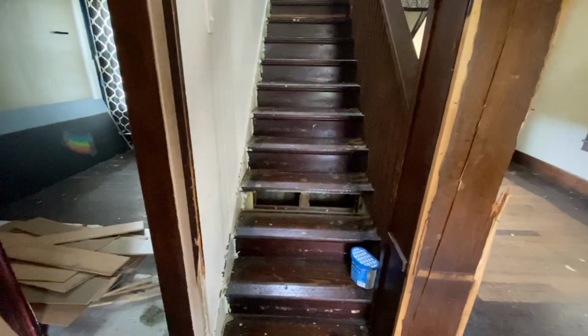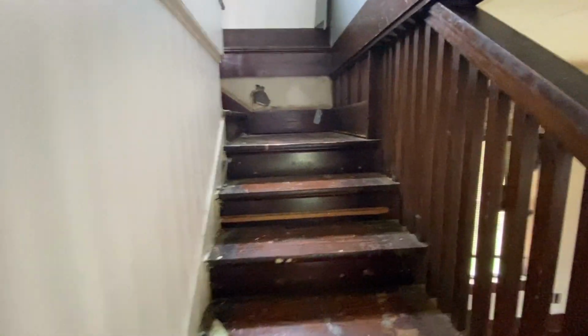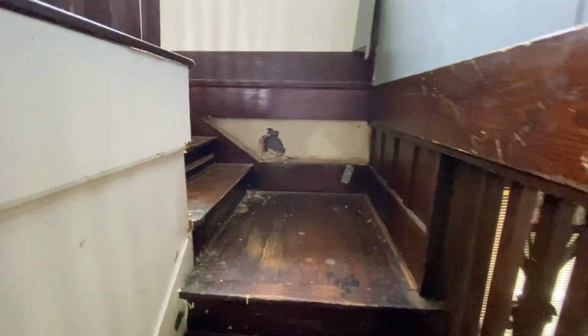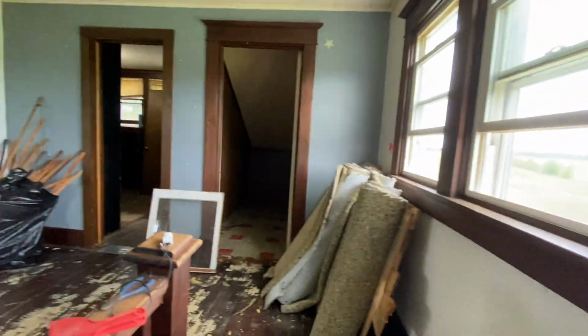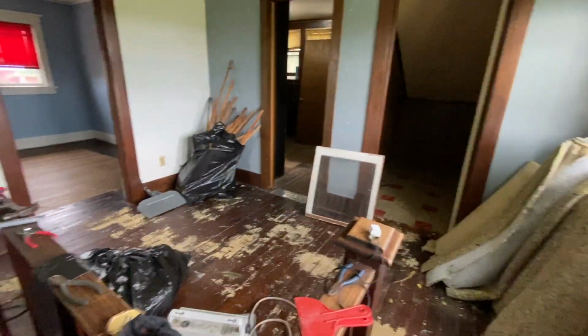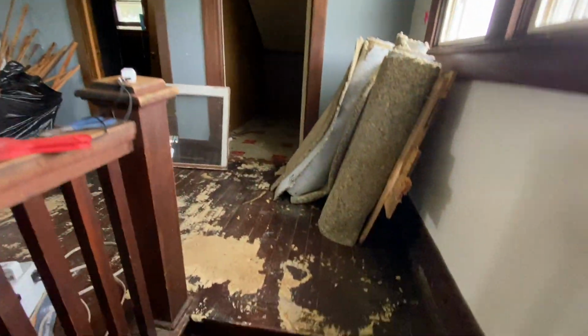Moving up the stairs, this was one of the most difficult things to take off. As you can see, I still have a tack strip there. Taking the carpet off here was a disaster. More cinder block. As you make your way up the stairs, we have what we call a landing. So it's just a little open room.